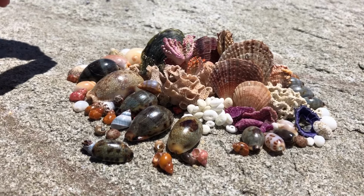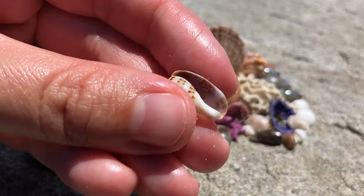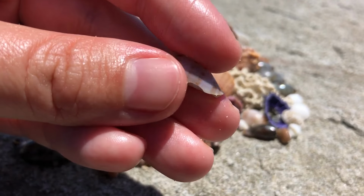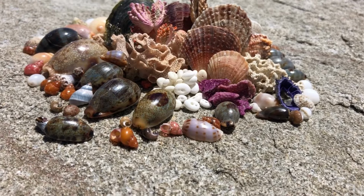Oh my goodness, what is my favorite? You know what? I wasn't expecting this to be a favorite, but it keeps catching my eye. The little baby thick-edged cowrie, the little baby corica cowrie. That's how it looks when it's a baby. Very cute. I think I just like that one quite a bit.